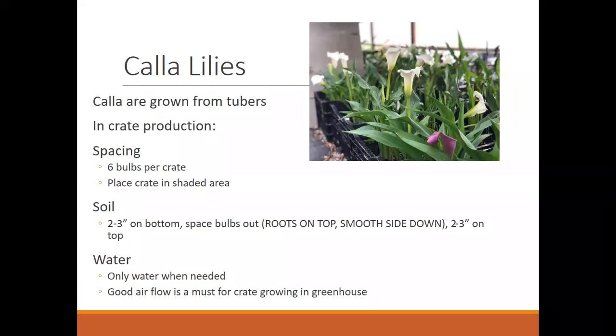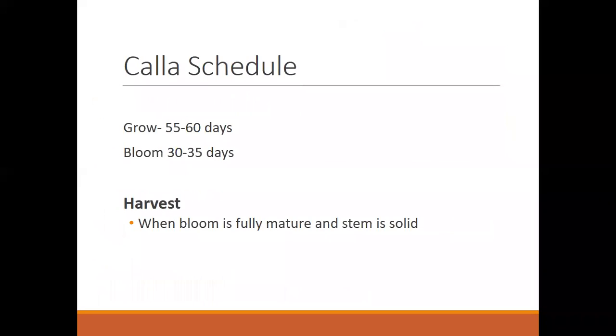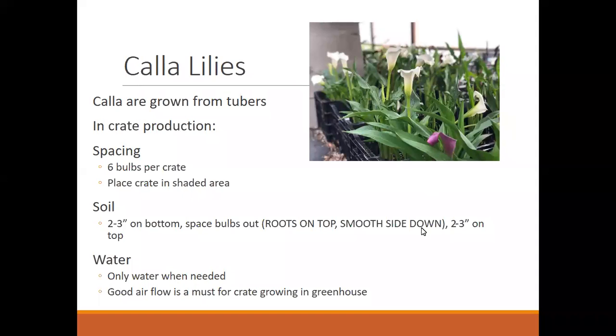So soil wise, it's similar to the lilies, 2 to 3 inches on the bottom, 2 to 3 inches on the top, and very similar watering and airflow specifications. Grow time is going to be about 55 to 60, and then another 30 to 35 for bloom. So you can time that based on, again, when you're wanting them. And callas is one of those that is not going to open after you harvest it. So back to that first picture, you're going to harvest them when they're essentially at the stage that you want to sell them in. Depending on what your market is, if you're marketing to florists, they're going to want that calla looking great so they can pop it into arrangement right away.